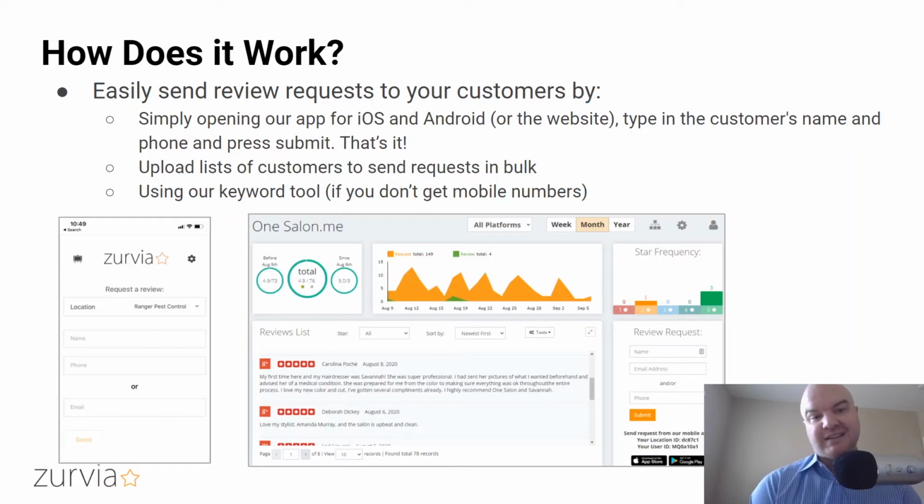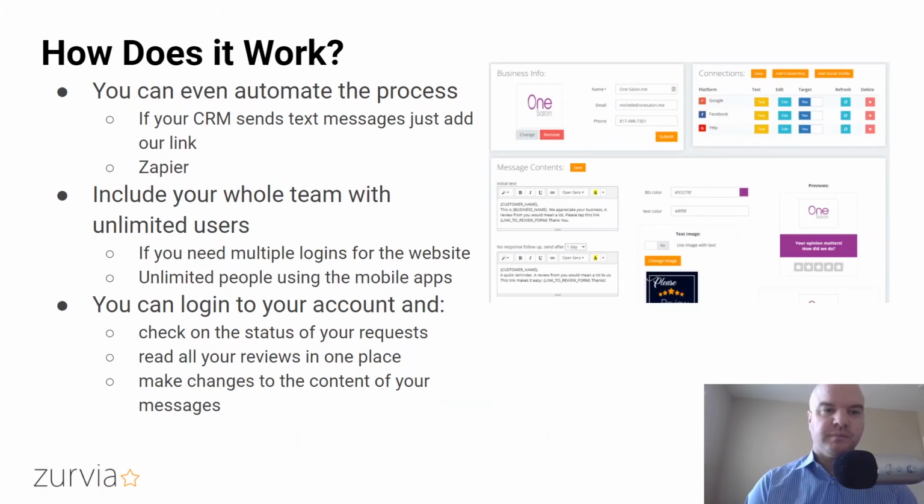You cannot incentivize people to write you a review. So in this way, we're incentivizing people to give their mobile information, their contact information. We're not incentivizing them to write a review. Okay, so how does it work exactly? How does it work continued, I should say?